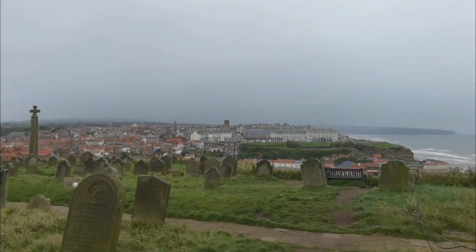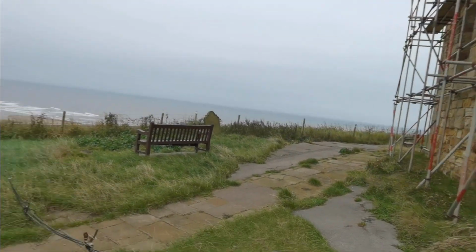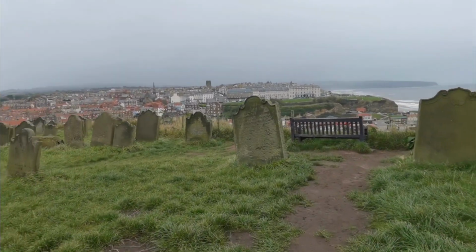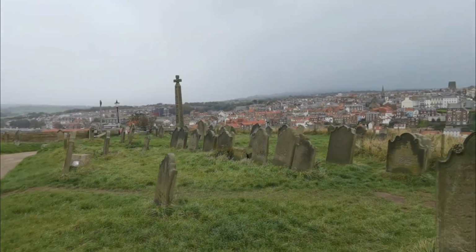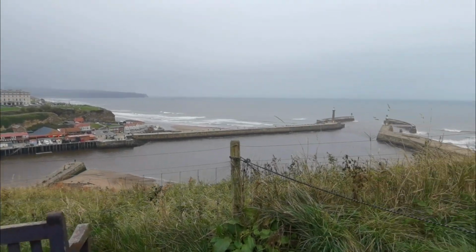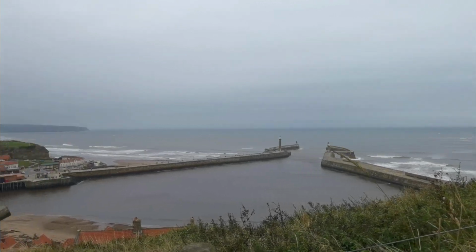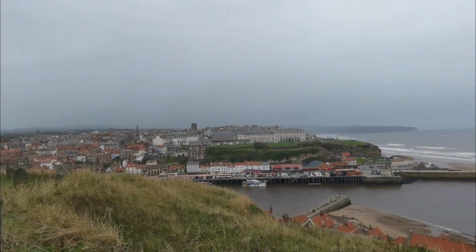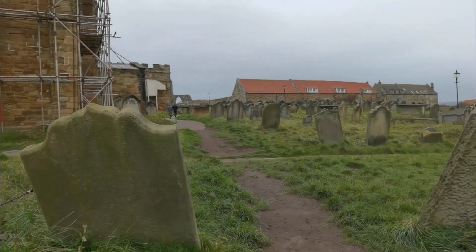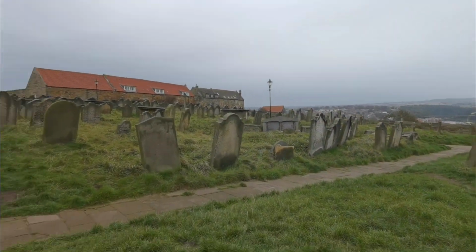The views. It looks like they're doing some renovation work. To show you the views here of Whitby, so there's your piers. Let's go see if we can get inside the church, shall we? Before we go face the steps.